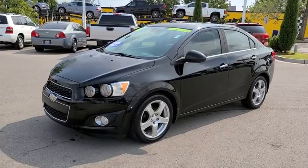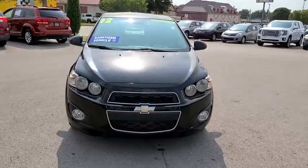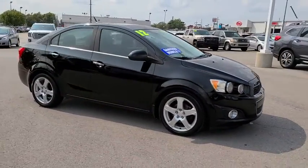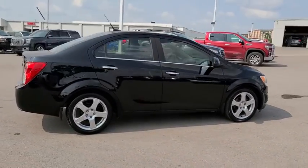Come test drive the 2012 Chevrolet Sonic. The taut, strong body lines and powerful stance of Chevy Sonic allude to the power you'll find under its hood. Throw a little extra power into the mix with the available turbocharged engine.